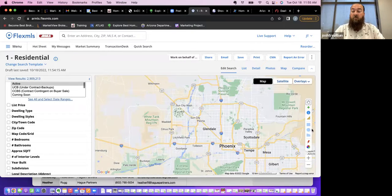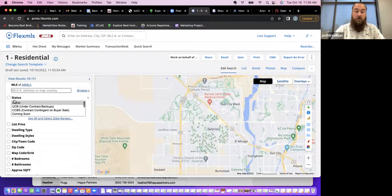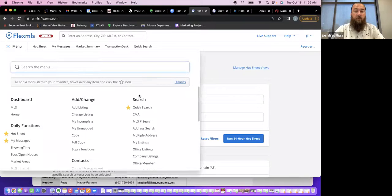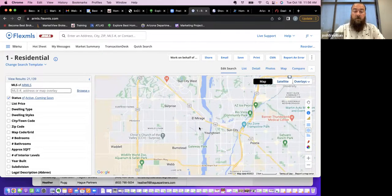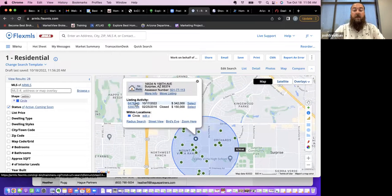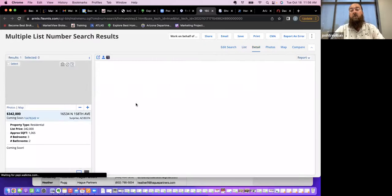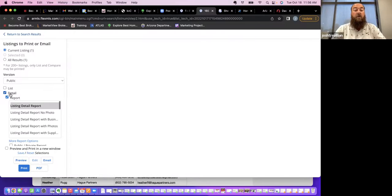Now, I do want to show you guys something really quick because you can get in a little bit of hot water if you don't pay attention to this. So I'm just going to put my circle in, view the results, and pick a house. Let's just start over. I'm just going to pick one real quick, guys. All right. So if I'm deciding that I want to do this as an open house, or if I'm printing these out for my buyer, when you come up here to print, you can see here this version.